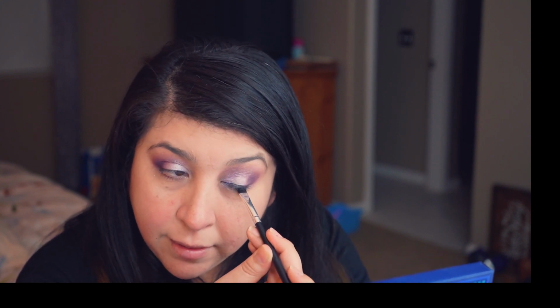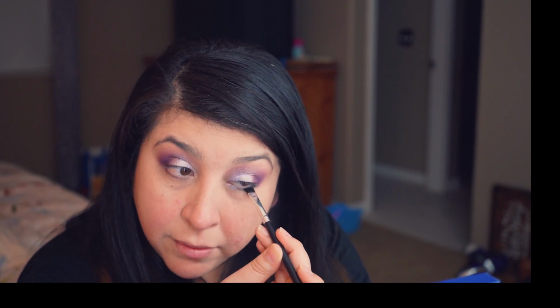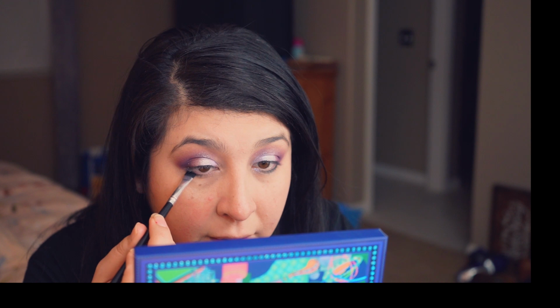I'm not very good at blending. I'm not good at all at blending and blowing out the lower lash line. It always looks kind of harsh. I know some people will take a fluffier brush and drag it underneath their eyes, and I find I just make a mess when I do that. So I'm stamping that on my lower lash line.